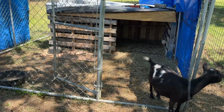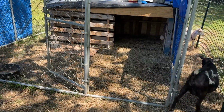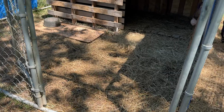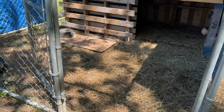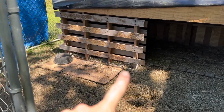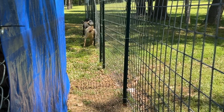So I did this whole area. I pulled all the straw and hay out, and I put DE everywhere, a very heavy load of DE. And I think it dried up pretty good. Of course, we have hay and straw back in there, but you can kind of still see the DE that I sprayed up inside of that pallet area. They're testing our fence with itching.